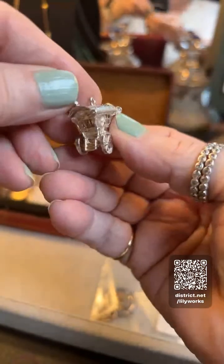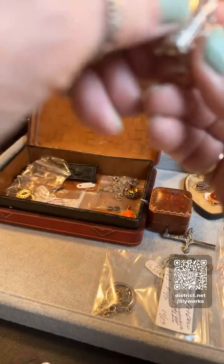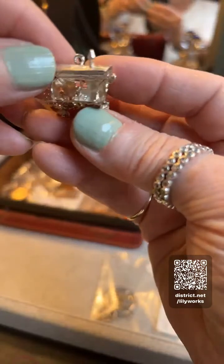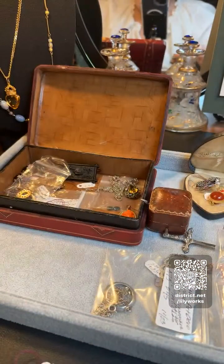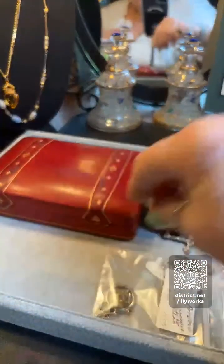These things are articulated. This opens up somehow or another. There we go. This one opens up. See the little person sitting in there? This is a gypsy caravan, and I kind of collect those, and I'll actually sell you one or two of those. But that'll be fun. That'll be something fun to look forward to.